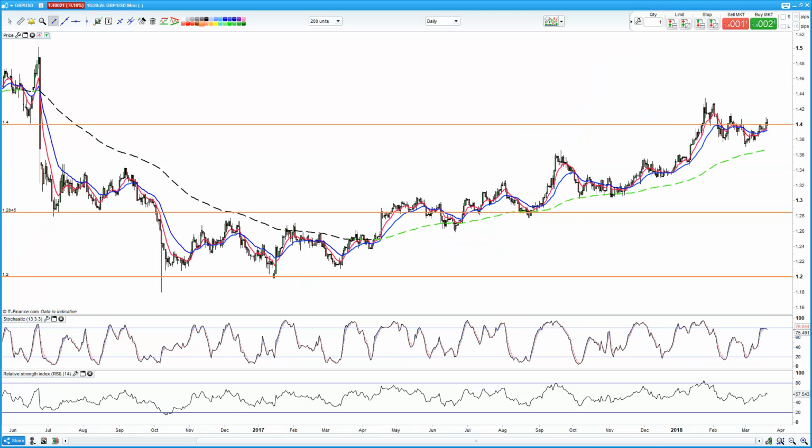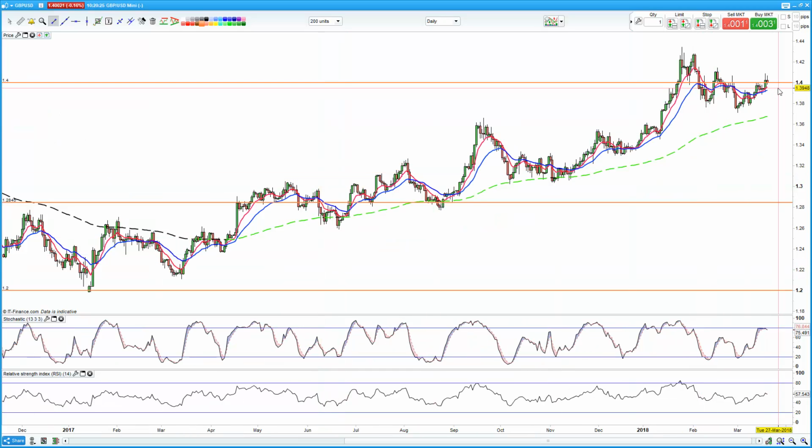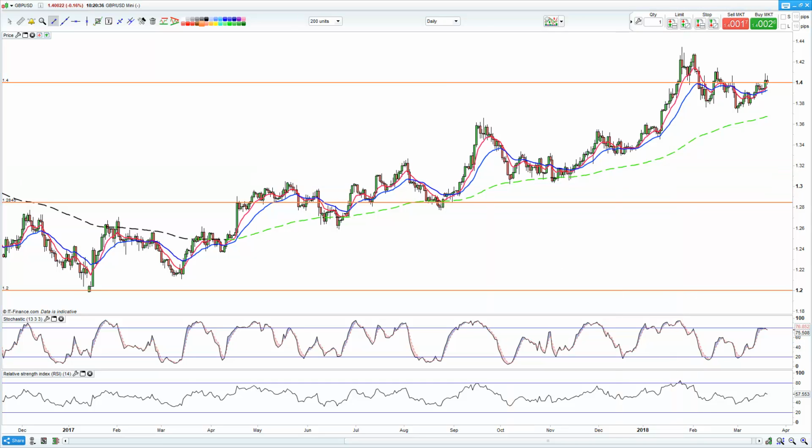The cable looks more constructive. So this is the British pound versus the greenback. Price action has sort of just been hovering around this 1.4 handle, but that's sort of a basing pattern there. More inclined to be a buyer of this one, targeting a move back up to the recent highs, but again, anything could happen tonight with regard to the greenback.